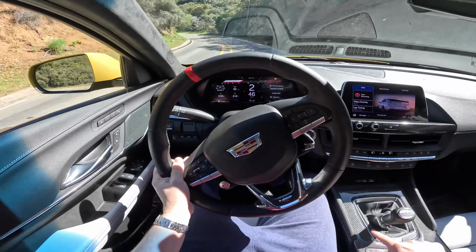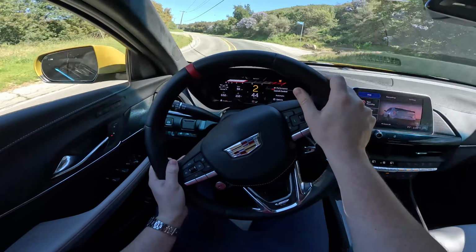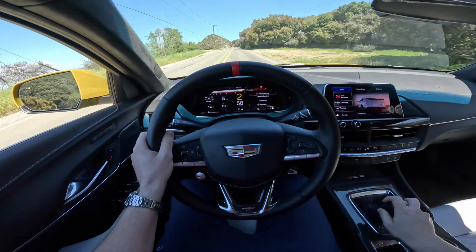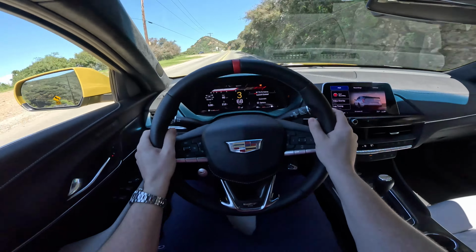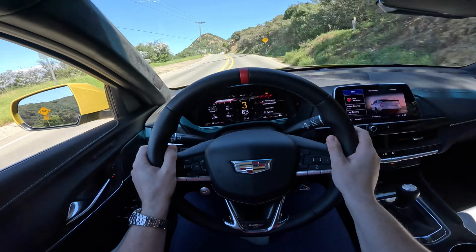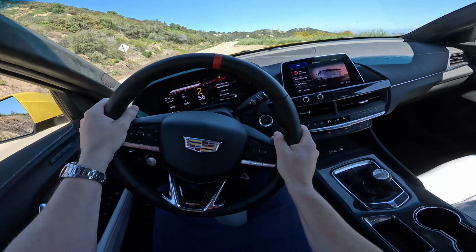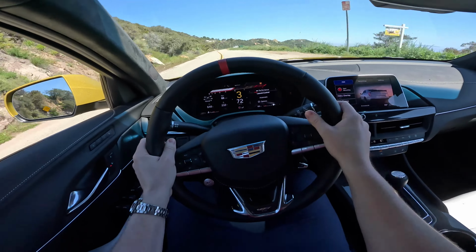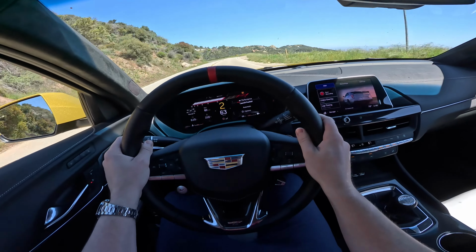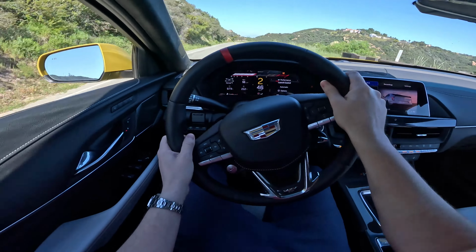Although I will say the active rev matching works so well that if you're on the track and you're not an expert driver, you might as well have that on, to be honest. It doesn't make it any less fun. It honestly can make it more fun because you're less focused on making sure you do a perfect downshift and you can just slam the car through different gears. This thing sounds good. And when you get the exhaust hot, it has these awesome cracks and pops that happen.